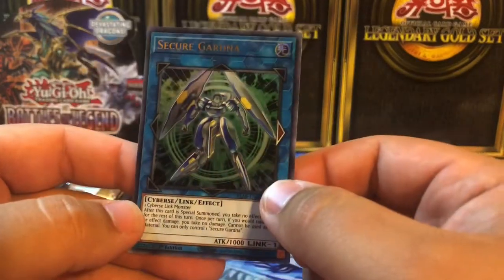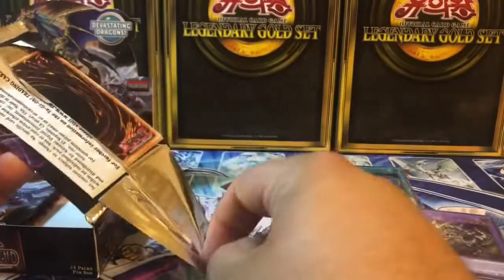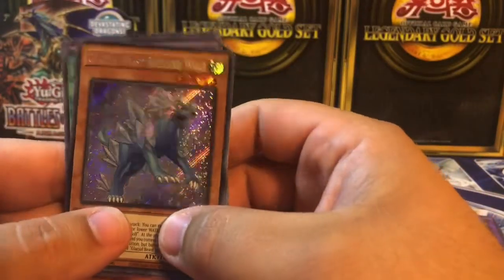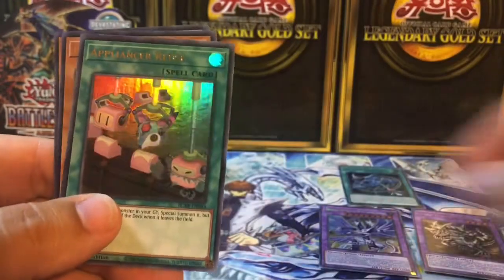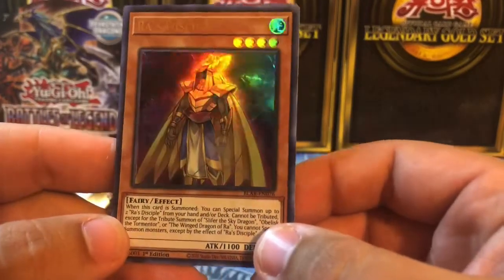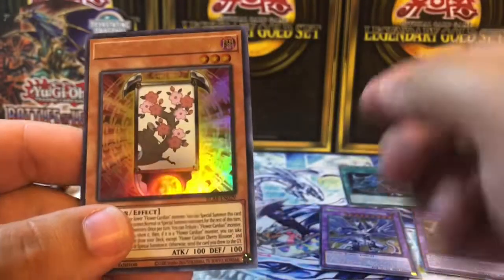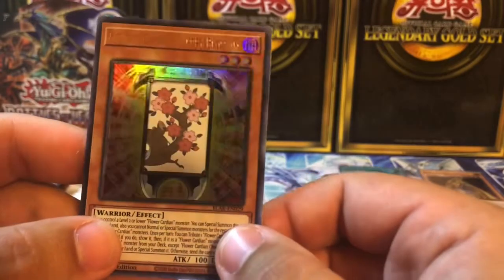Don't think we've got that one yet. Secure Gardener. Glacial Beast Blizzard Wolf, Goyo Defender, Appliancer Reuse, Ra's Disciple. That's a good one. Cool looking card as well. And then last one, Flower Cardigan, Cherry Blossom.